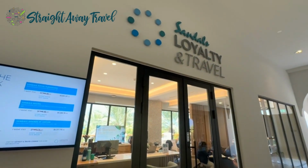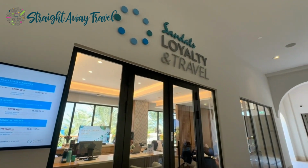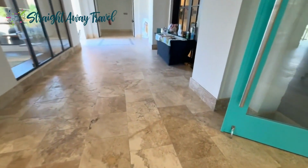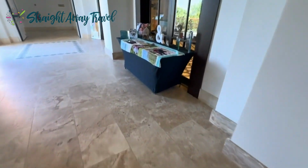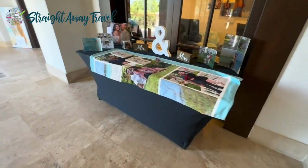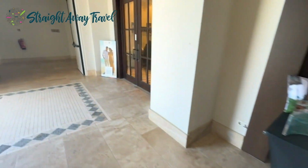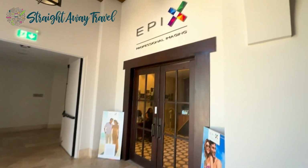This is the Sandals Loyalty and Travel. When you're on property, you can go in there and book your next vacation and take advantage of a great discount. And if you're already working with a travel advisor, you can name your travel advisor and also let them know you booked it when you return.